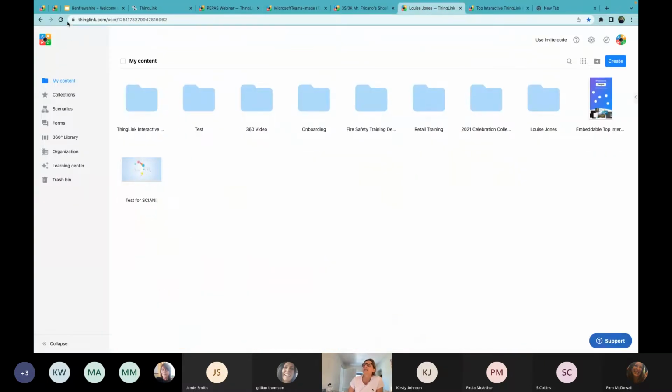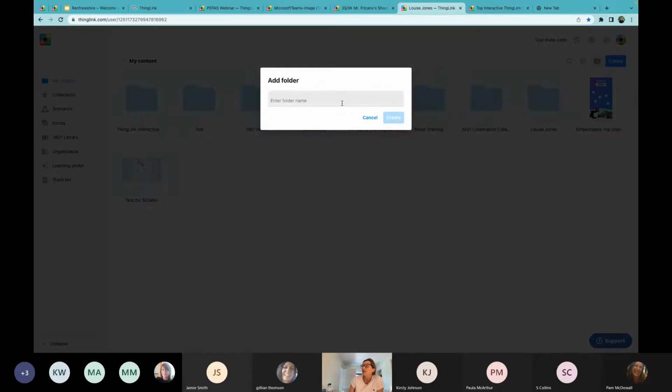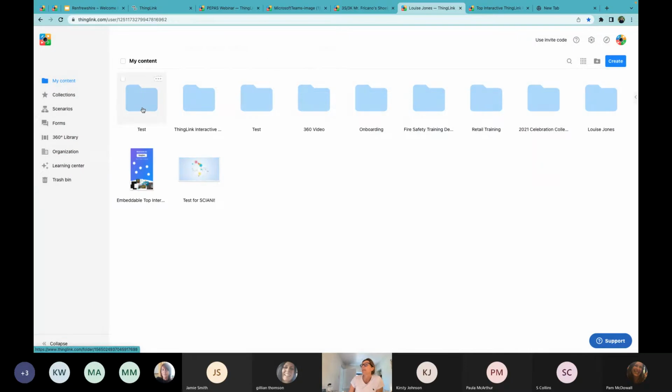Here we go. So I am logged into my ThingLink account, and on the left here, you'll see my content. And this is all the kind of things that you create or have been shared with you. For example, if I was part of a Renfrewshire tenancy or organisation account, I could create a folder and share that just with Pam. So I just call that test and create the folder.